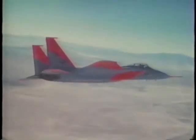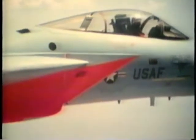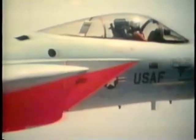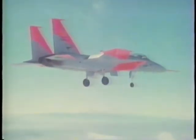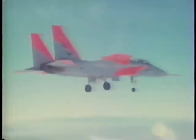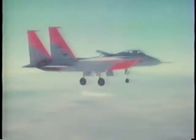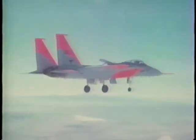Though short, the Eagle's first flight was a total success. With the air brake raised, the plane slows for its approach. Here, as it begins its landing with an F-4 chase plane following, it almost looks small.